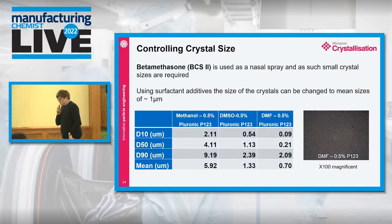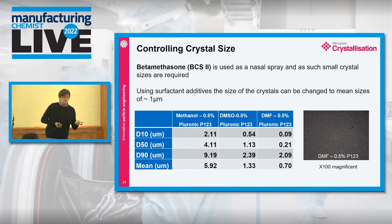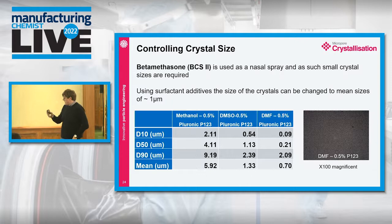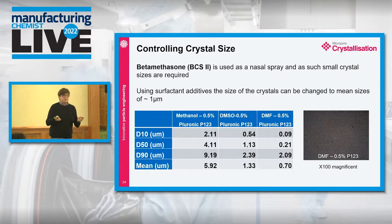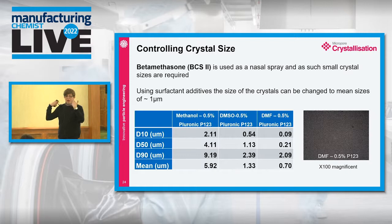Now, another point that was brought up: yesterday we were discussing solid inhalation type work. One of these materials here, betamethasone, is actually a nasal spray which is used for arthritis. What's good for these types of crystals is making them as small as possible. Through formulation design with our equipment, we've been able to go sub-micron, so on the nanoscale of crystals. Again, showing it's not just the micron. We can reach nanocrystals as well as nanoparticles. This has also been backed up by what other sectors have done at Micropore for lipid nanoparticles, but we can also get nanocrystals.